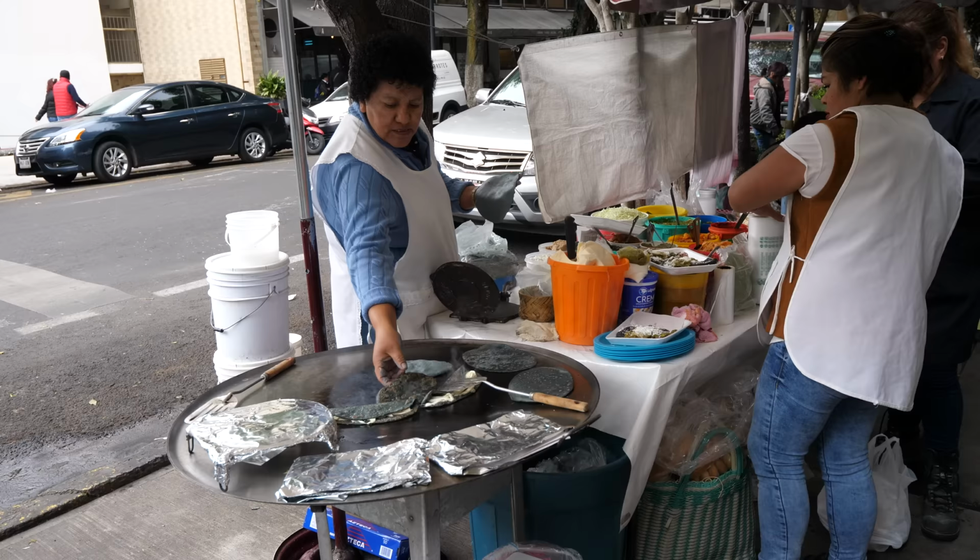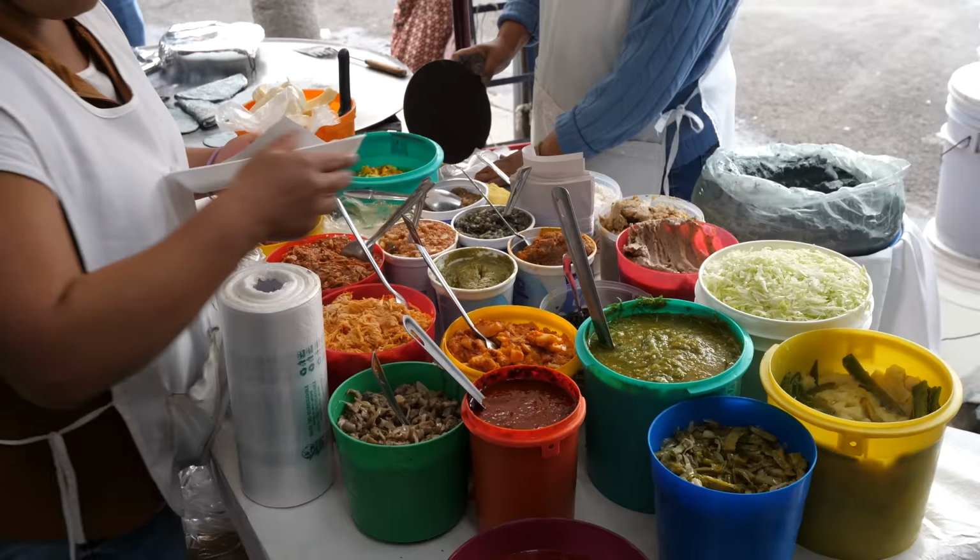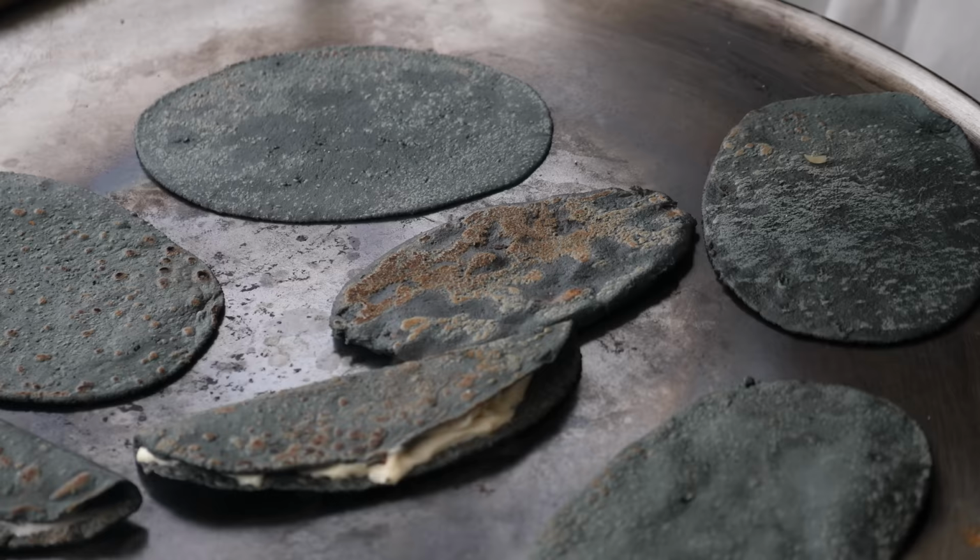You come right at lunchtime, they're packed. There's a crowd just standing around this corner. They make a number of different things, including tlacoyos. They're using all blue corn. They have about at least a dozen different ingredients with toppings that you can add. I'm not totally sure what I'm getting, but we'll find out.